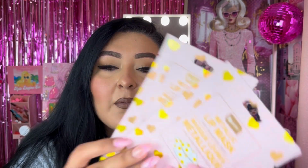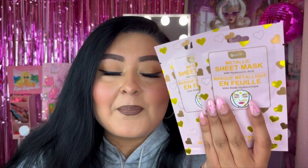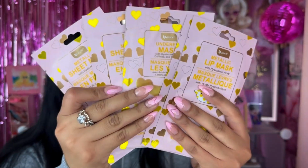I also did pick up some lip masks. These are their Be Pure metallic lip mask with hyaluronic acid. These are just really nice, and they come in handy whenever I'm having my self-care day, just hanging out, relaxing, doing a little bit of self-care vibes. These are amazing for that. So these are the Be Pure metallic sheet mask with hyaluronic acid. Really cute as well. So I picked up 6 different masks.